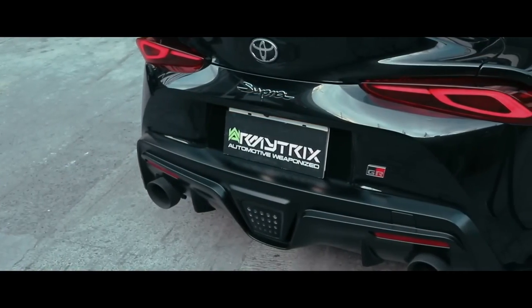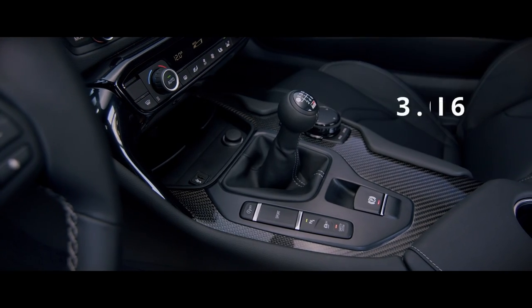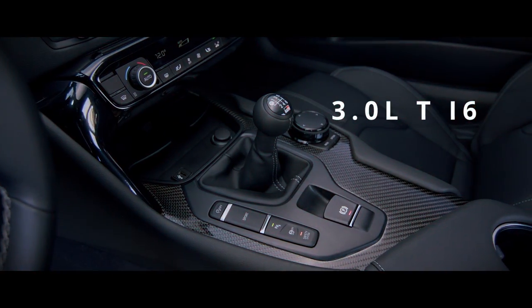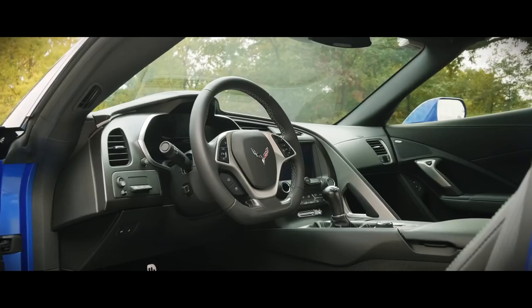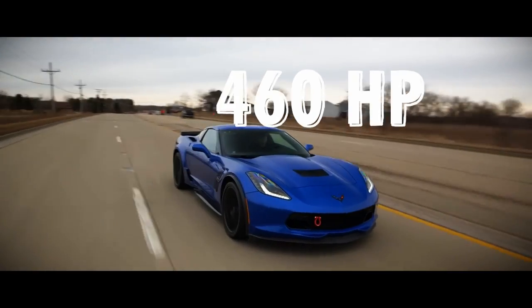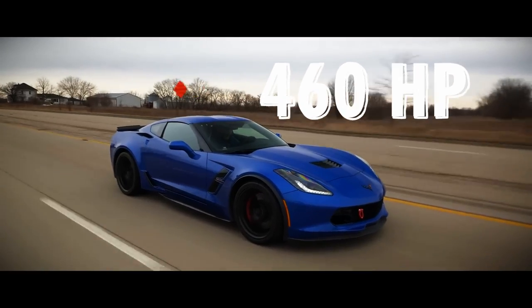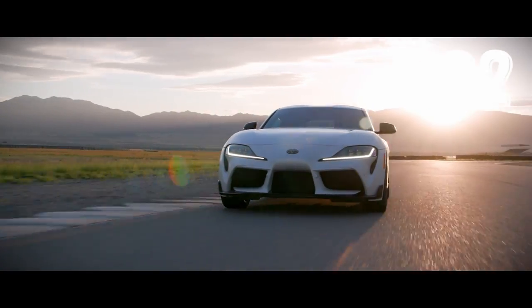We're gonna show you exactly that by someone who knows what they're doing, a legend named Stephan Papadakis. You might have heard of him. But before we do that, let's find out exactly what we're dealing with, the stock engine. It is a turbocharged inline six that has a 3-liter displacement, and it puts down a healthy amount of power. This is compared to the iconic LT1 engine, which is a 6.2 liter naturally aspirated V8 that is inside the Grand Sport. This Grand Sport starts off strong by putting down 460 horsepower. This is compared to the 382 horsepower that the GR Supra 3.0 makes.